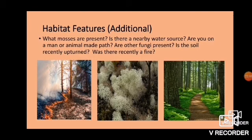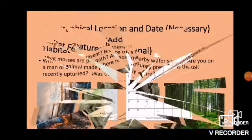Additional habitat features. If you notice anything, anything at all, there's no stupid observations, include it in your observation. So forest fires, for instance, there's a lot of mushrooms that grow more often after a forest fire. There are several mushrooms that are symbiotically associated with certain types of moss. So if you see a lot of moss where the mushroom is, note that, photograph it. A lot of mushrooms will only grow where soil has been disturbed, such as along the sides of a man-made path. Again, whatever you see, let us know.